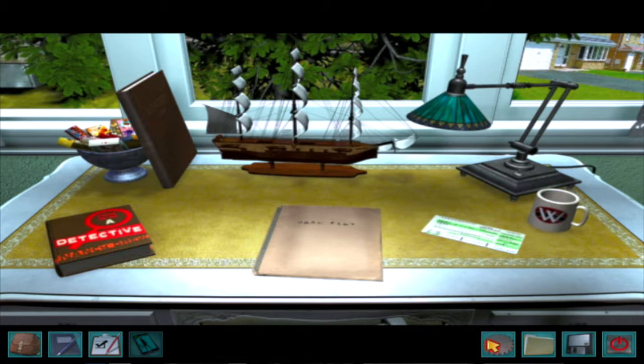It's beautiful, and I love it. It's a wonderful mystery game from Her Interactive. I have played these games. I'm just going to turn this down a little bit because there's lawn mowing sound effects in the background, and that's just really annoying. Anyways, I used to play these games a lot when I was younger.